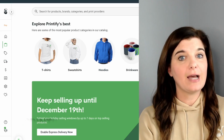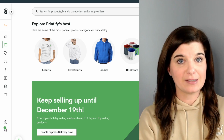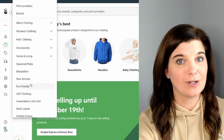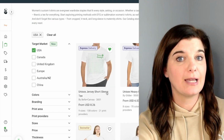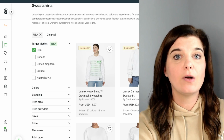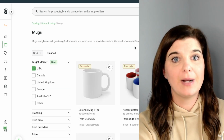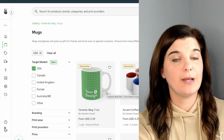PRINTIFY is the company that I use to print, package, and ship all of my print-on-demand products. They have tons and tons of products that you can choose from. My go-to is the t-shirt. I typically use this Bella Canvas 3001. Another go-to and top seller of mine are sweatshirts, and I mostly sell the Gildan 18,000 crew neck sweatshirt. Another go-to of mine is mugs. These are also a great seller, and they're a really great profit margin.